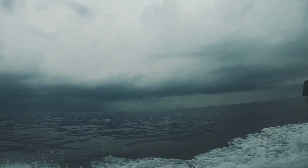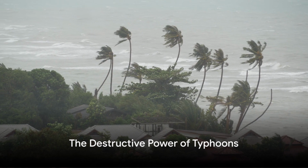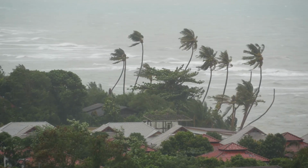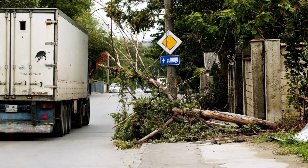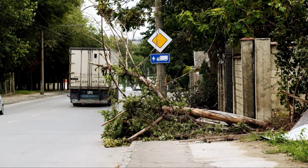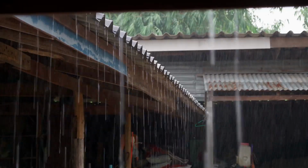So this is how a typhoon forms, but what makes it so destructive? It's not just the winds that make typhoons devastating, but there's more to it. Typhoons pack a triple punch of destruction with their high winds, heavy rainfall, and storm surges. The winds, which can exceed 100 miles per hour, can rip roofs off buildings, topple trees, and turn loose debris into dangerous projectiles. But that's just the start.